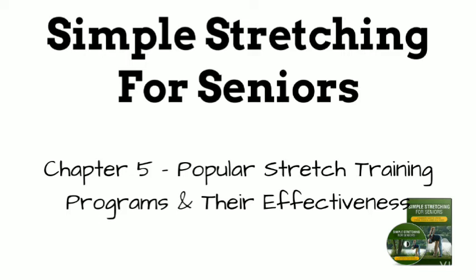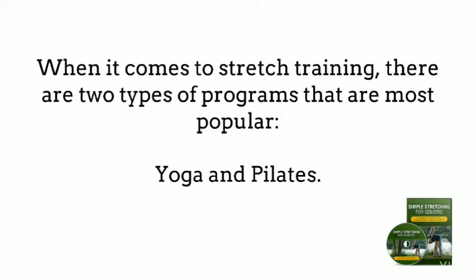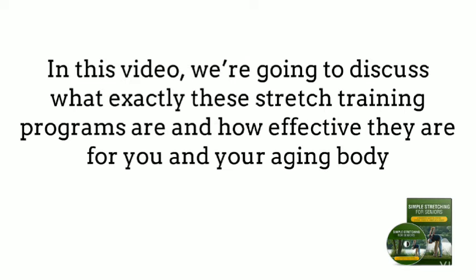Chapter 5. Popular stretch training programs and their effectiveness. When it comes to stretch training, there are two types of programs that are most popular: yoga and Pilates. But before you sign up for the next class being offered in your area, we're going to discuss what exactly these stretch training programs are and help you determine how effective they are for you and your aging body.